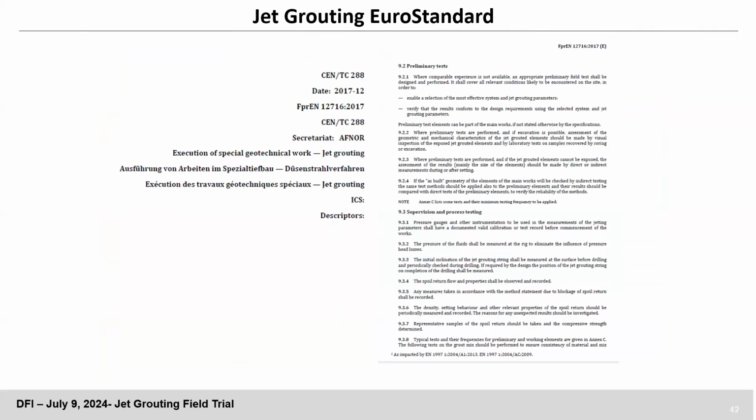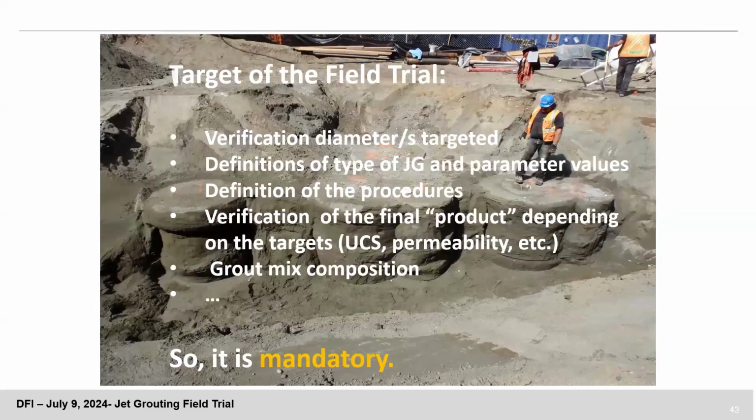The other important document is the European code. Well, there is defined in the preliminary field test, in theory, what is and what should be. Why do we do the field test? Of course, we need to verify the diameter target. We need to define the geogrouting, the type of geogrouting and the parameter value. Sometimes we need to define the procedure, so fresh on fresh or in a different way.